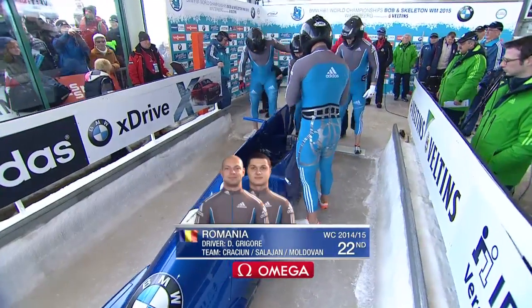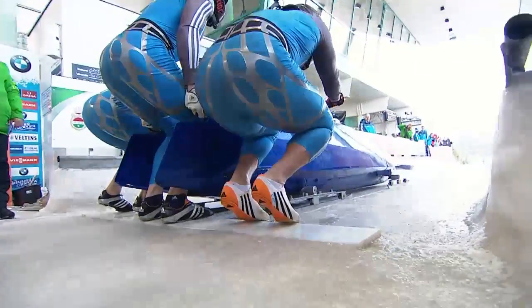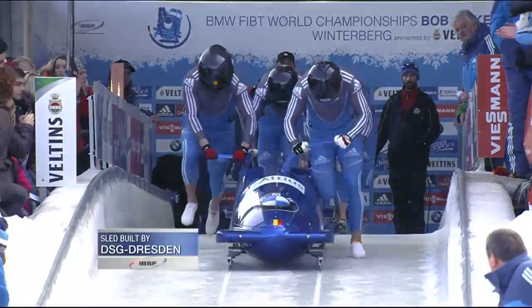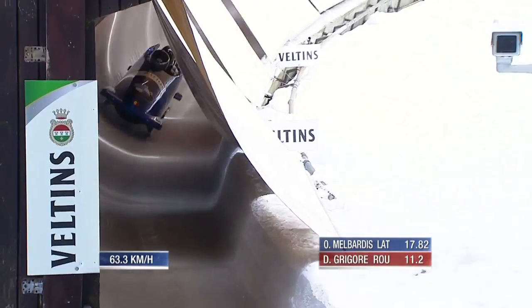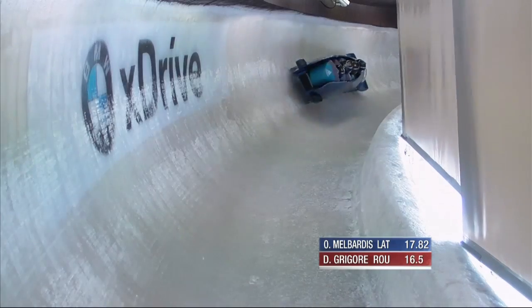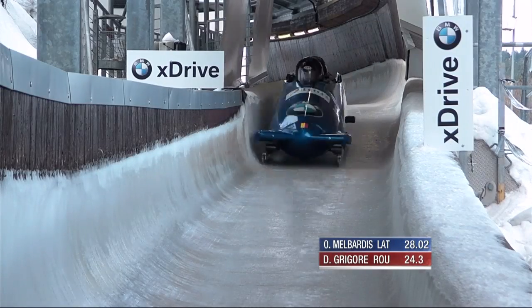Next up for Romania is 29-year-old Dorin Gagore from Bucharest. Best of 13th in the World Cup this year. That was in Calgary. And best of 17th in the World Championships. That was his first in Lake Placid in 2012. Big old Dresden sled right here. Ooh, big skid. 63.3. Not bad velocity for the start and the skid. They're only 0.2 of a kilometer down, like for example to Holcomb. They had a 1,300 or 800 slower start than Holcomb.